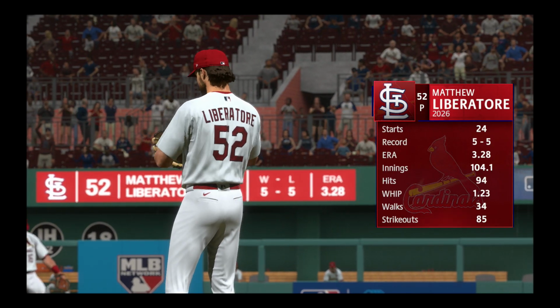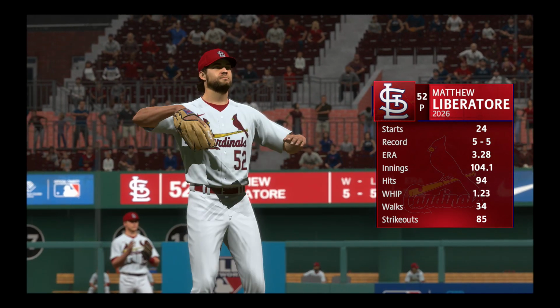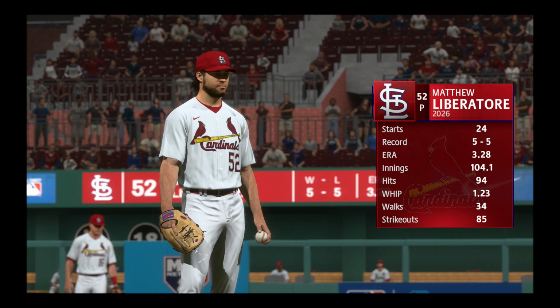Coming up on the first pitch and on the hill in this one, Matthew Liberatore. What do we have on him? A really good outing for him last time. Scattered 2 runs, was attacking hitters, getting ahead in the count. Great performance. We'll see if he can do it again in this one.